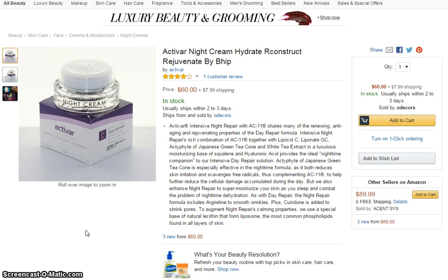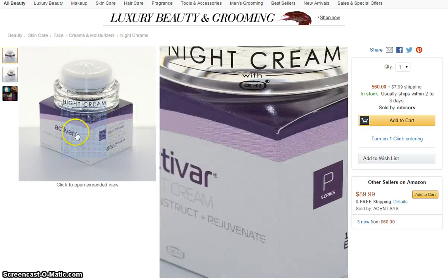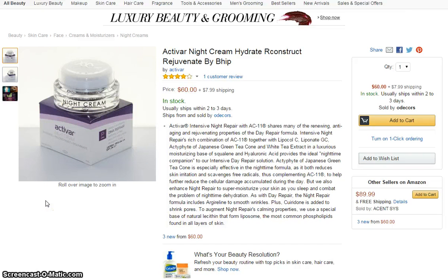Today's product is the Amazon featuring ACTIVAR Night Cream. ACTIVAR Night Cream: Hydrate, Reconstruct, Rejuvenate by BIP. As you can see, it shares many of the renewing, anti-aging and rejuvenating properties of the day repair formula. Intensive night repair's rich combination of, of course, the AC11 together with lipocol C, liponate GC, and Japanese green tea cone and YT extract. And a luxurious moisturizing base of squalene and hyaluronic acid provides the ideal nighttime companion to the intensive day repair solution.